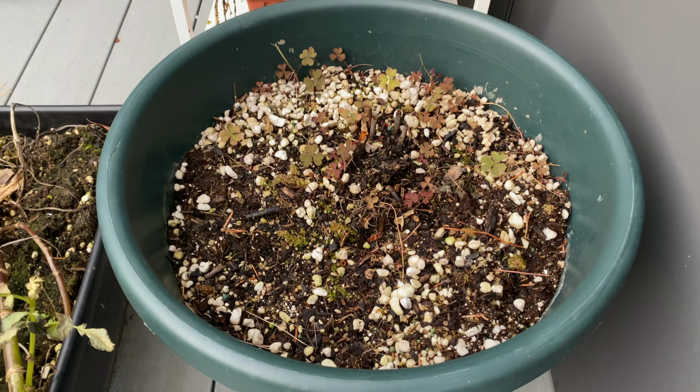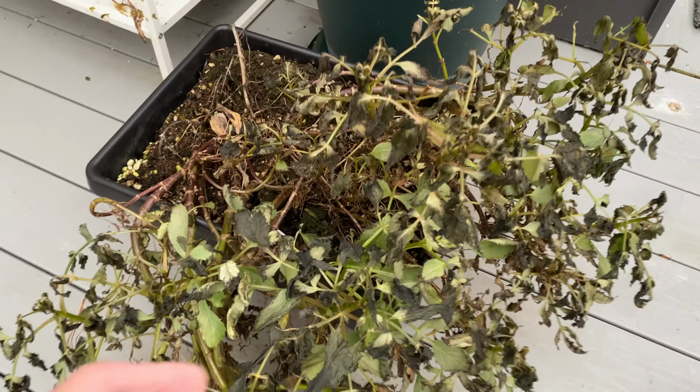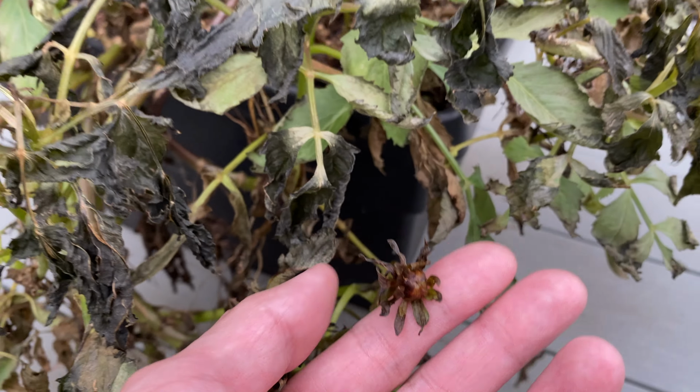Over here's the peony. I cleaned up the leaves. And the dahlia has started dying back. You can see the leaves are dying now. And that flower I was talking about, it's not going to open for sure.